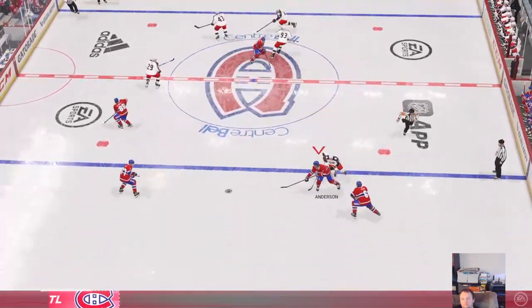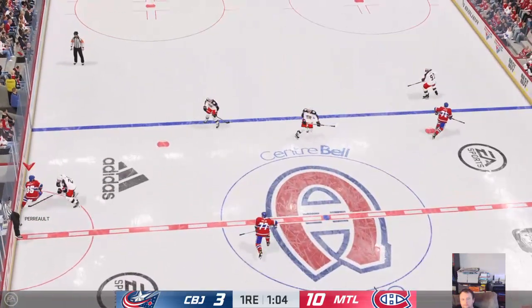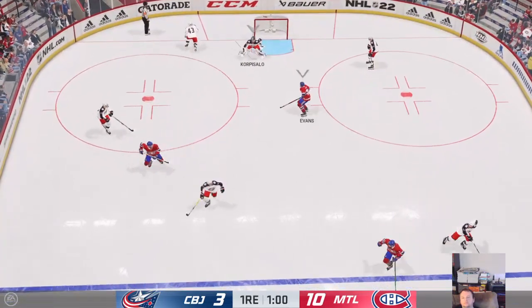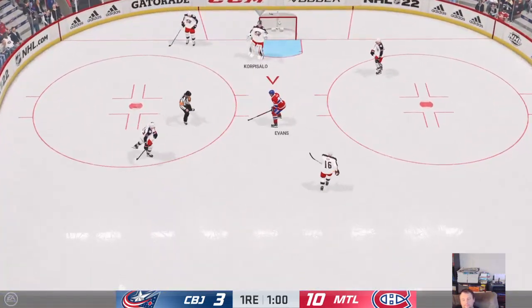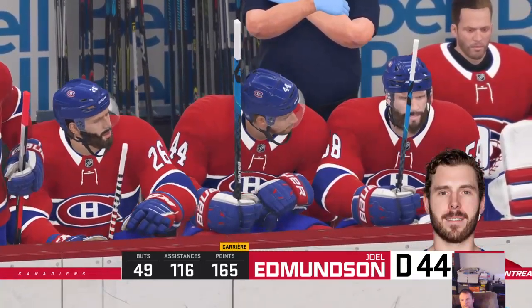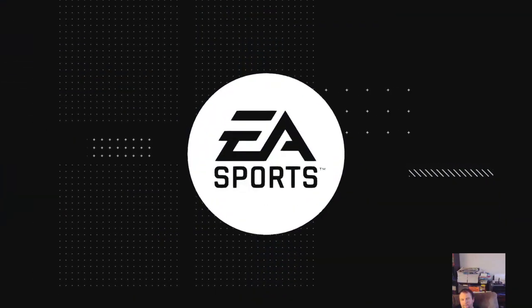Domi's won the draw. Straight up the middle. Here they come. Oh, brutal open ice hit. He laid the shoulder in. It's a clean hit. There'll be no penalty. That's a devastating hit. He looks pretty happy with the goal right there. He's got 49 career goals now.